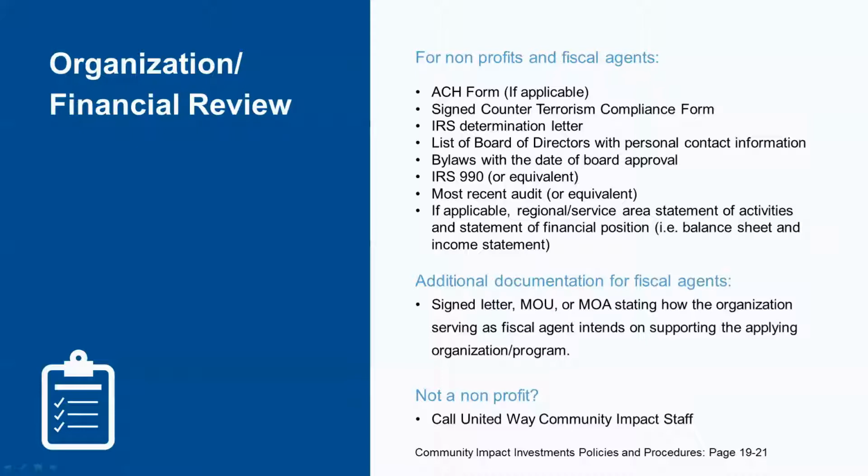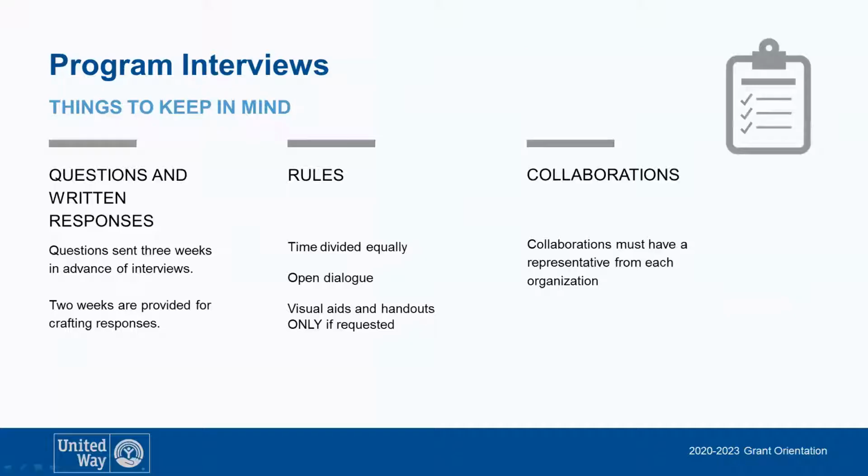And then, if applicable, if your regional or service area is greater than Sangamon and Menard counties, we need you to submit to us specifically statements for this area. Additional documentation for fiscal agents. So if you are applying on behalf of other nonprofits or as a collaboration, we must have an MOU or an MOA stating how that relationship is working. Are you reserving any fees? How are you cooperating or holding each other accountable, etc. But if you're not a nonprofit and you're not sure how you fit in, please give us a call, because we will work with you to determine what information needs to be submitted in order to apply.